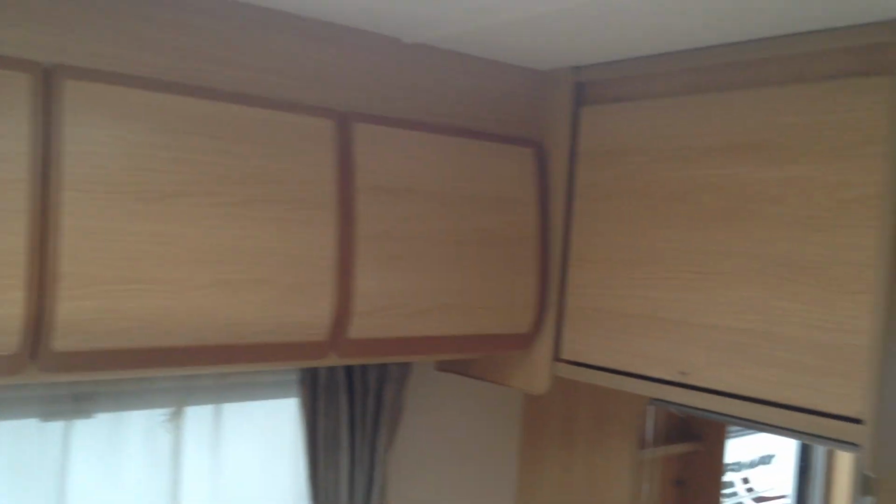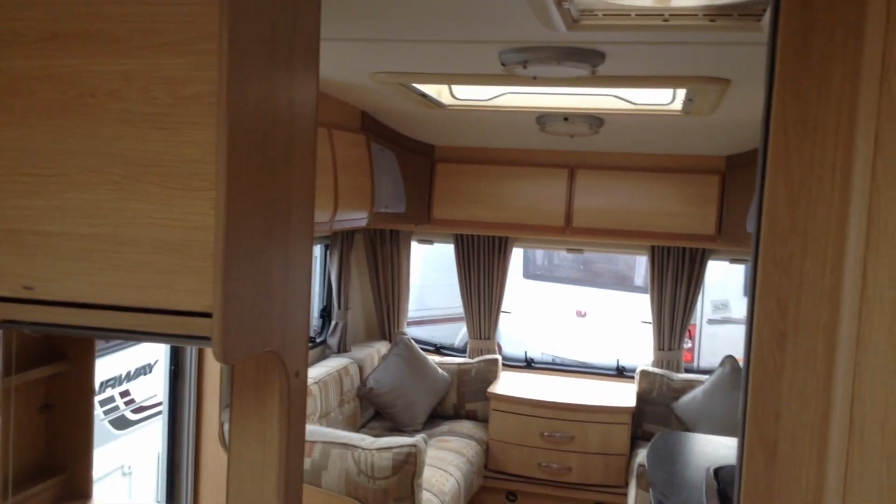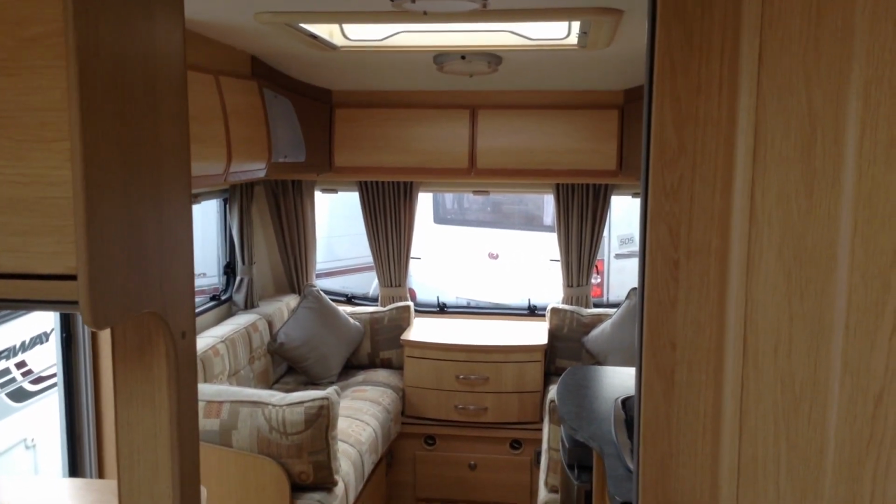And there you have it. It's a 2010 Coachman Amara 560/4. It's in lovely condition, to be fair. I think we've sensibly priced it.